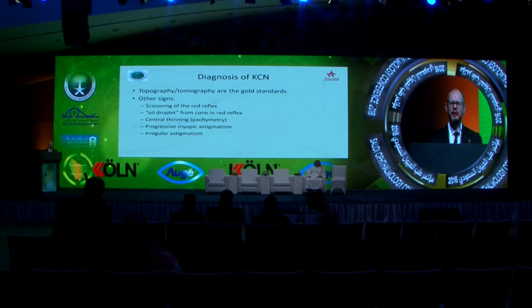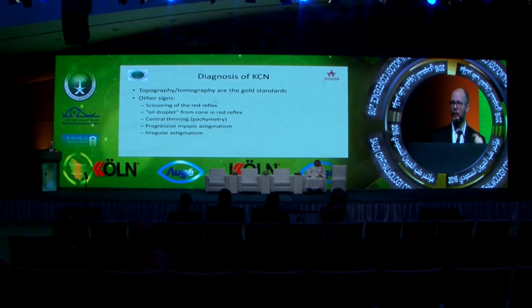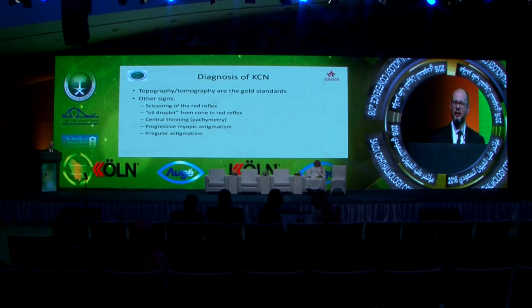This is typically the first warning sign: the patient comes in, and over their teenage and early 20s they've gone from being a low myope to having progressive myopic astigmatism, and then their quality of vision begins to drop, and you can't correct them to 20/20 anymore. And that's typically when they're sent for evaluation and the diagnosis of keratoconus is made.